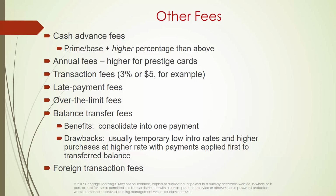And then they've got this myriad of things called other fees, and this is really where credit card companies make their money. If you get cash advances, say I owe my brother-in-law $2,000 from gambling debt. I can't give him my credit card, but I can pull $2,000 off of my card. They're going to charge you Prime plus some rate, like we just saw that last one, Prime plus 9. But for a cash advance, it's going to be Prime plus 15. It's going to be high, really high.